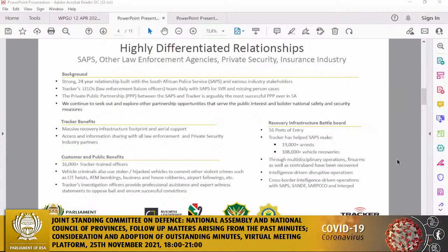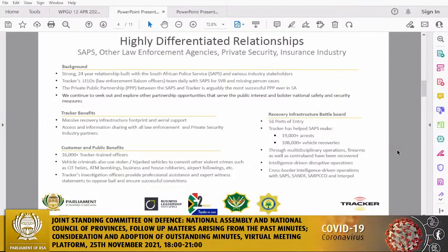I think what must also be noted is that Tracker has quite a strong presence on the ground, our so-called law enforcement liaison officers. These are members from Tracker who have vast experience, whether from police or from other backgrounds, that really understand the lay of the land and have quite a good insight in terms of identifying stolen vehicles, identifying vehicles that have subsequently been masked, and the movement of vehicles across the border.